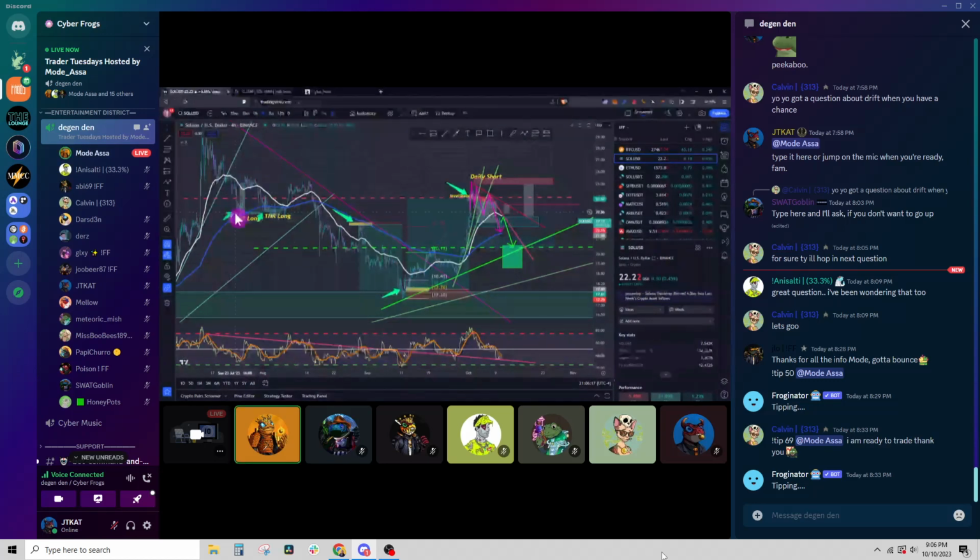So that 4-hour, this 1 hour, this is one that we called based on our own TA, looking at the downtrend of the market, the way the EMAs were, the way we were finding resistance on the RSI. We said, hey, we just took a real spike up.